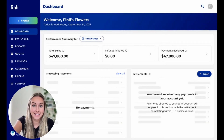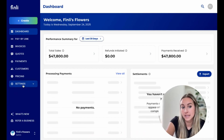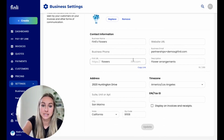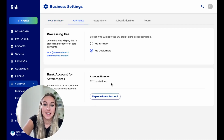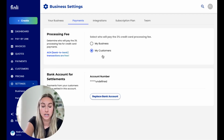So as you can see, there's a whole lot of functionality that is built into our platform here. I'll cover really quickly some of the settings that you're able to manage for the business as well. So as I called out earlier, you're able to customize your logo and your business information at any time. You can also add your EIN and tax ID if you want to display those on invoices and receipts for customers. We have some settings around payments. We talked about that 3% credit card processing fee. Again, you can choose if this is something you want to take on as a business or something that you want to pass along to your customers.